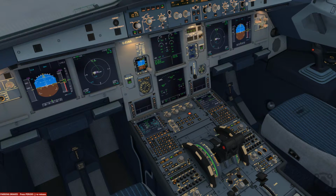Now, I don't think, did I do this? Uh-oh. I might have screwed up. Just a second here. Settings. Can't see anything but controls. My yoke. I want to make sure that my axis for my engine throttle. Engine throttle. Where's engine throttle? Engine throttle. Throttle axis. All right. Pitch trim. There we go.